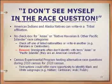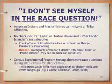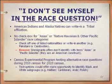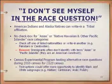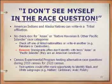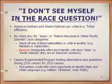I want to say one other thing about why there are a lot of check boxes for Asian and Pacific Islander subgroups. There is not a box that says Asian, because most immigrants from Asian countries, they don't call themselves Asian. That's an American term. So that is one reason this has evolved. But the other is that the reason the Census Bureau started collecting more detailed information on those subgroups has to do with the huge refugee influx after the Vietnam War.